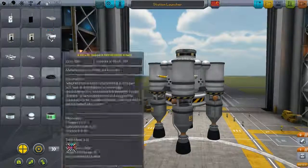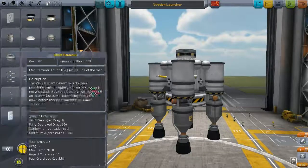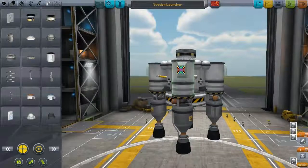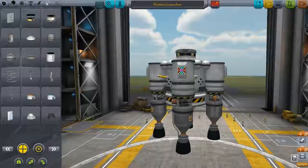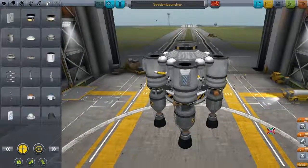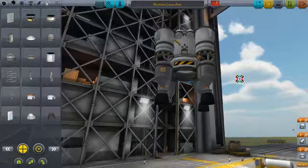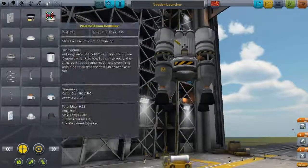Let's see, one other thing I want to put on some parachutes because we hopefully want these things to return. There we go. Let's put them here and in their own stage. Sweet.